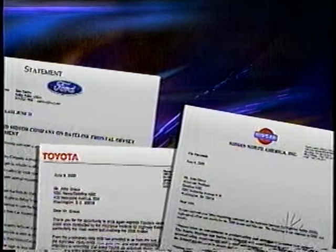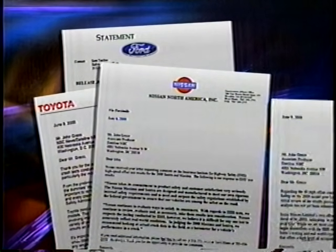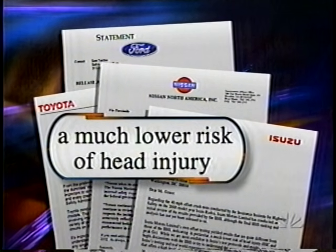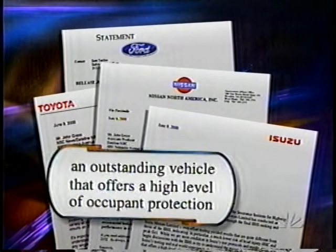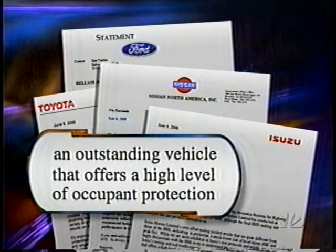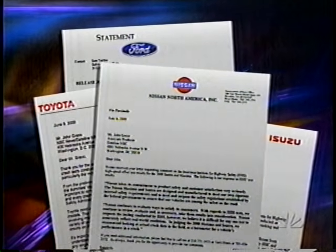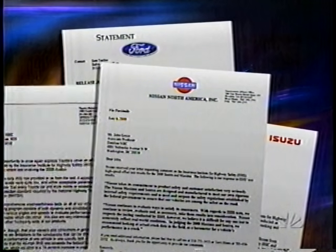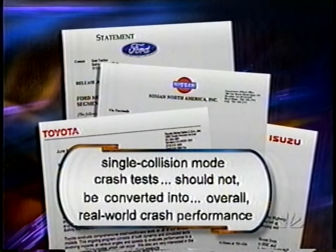The automakers tell Dateline they run their own stringent crash tests. Isuzu, whose Rodeo got a poor, tells us its own similar offset testing indicated a much lower risk of head injury and says experience from the field shows the Rodeo offers a high level of occupant protection. Nissan, maker of the acceptable rated Sentra and Maxima, cautions that it's difficult for any one test to accurately reflect real-world conditions, a position echoed by Toyota, which writes that single collision tests shouldn't determine a car's overall rating.